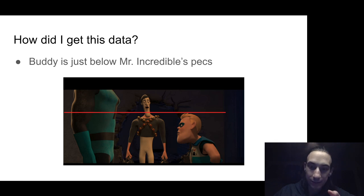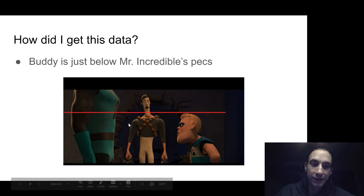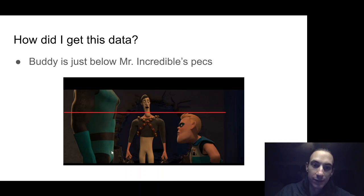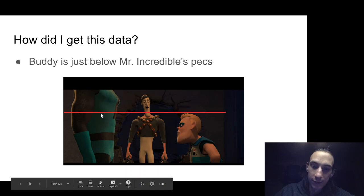And then there's no good scenes of Mr. Incredible standing next to the building. He's all too far away. But there's this one good scene of Buddy, who you'll see later in the movie is not his buddy so much. Buddy lines up just below Mr. Incredible's pecs. I'll show you in a second. We have this nice scene of Buddy standing in the window. So he lines up just below the pecs of Mr. Incredible, just below that line.